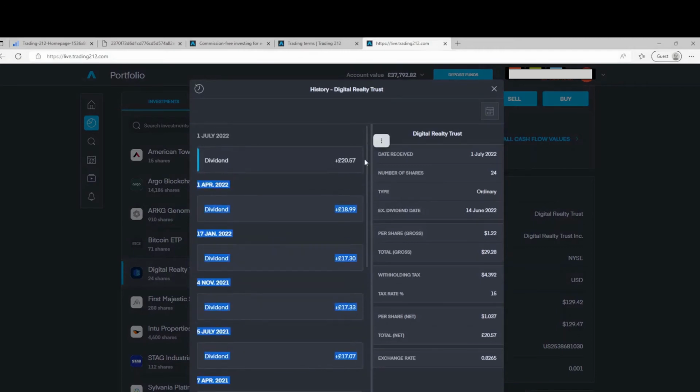So obviously I've not bought any in a little while, but you can see your previous dividends. So every quarter, say, with this stock, you get a little dividend, and yeah, it'll tell you how much you get, withholding tax, because this is a US stock, so you get withheld a little bit of tax on the dividend, and just a little bit of info about that dividend, which is quite handy.